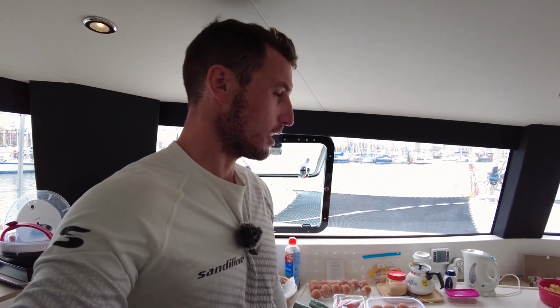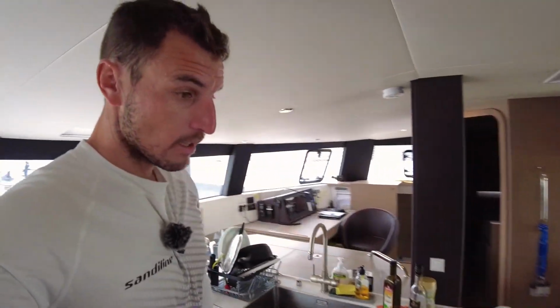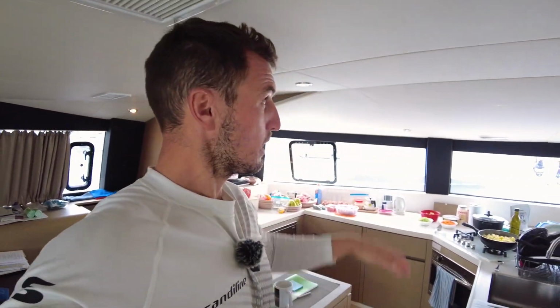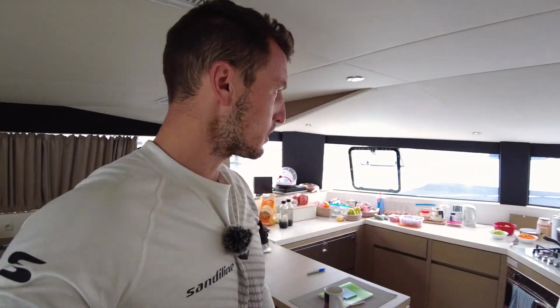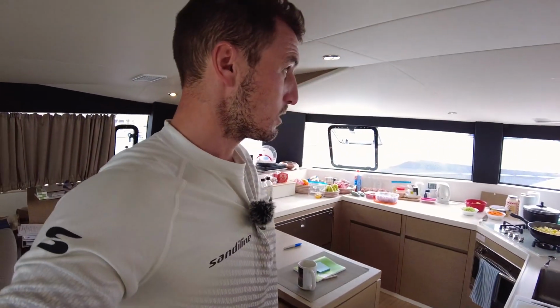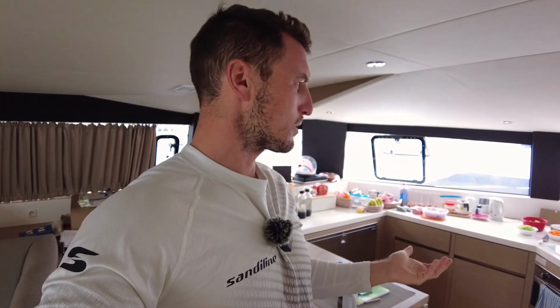But of course, there is one thing which I don't like so much. So I'm 1.90 m. And this boat, you see, if you look carefully, if I stand here, this is great, super high. But then the roof goes down a little bit, maybe for aesthetics, maybe for I don't know what. So actually when I'm standing here, I have to go down to see through. So I miss, like, if this was a little bit higher, I'm sure aesthetics wouldn't be so good.